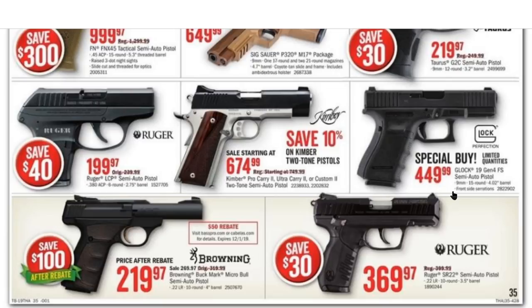John Moses Browning, one of the most brilliant designers of all time. Next to that, the old plastic standby. Then down below that, we got some great practice stuff for getting people trained. For getting people trained, that one in the lower right is amazing.